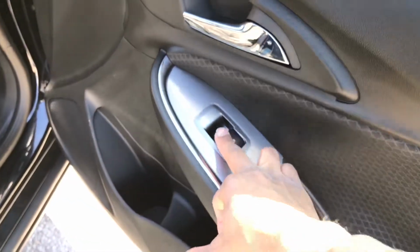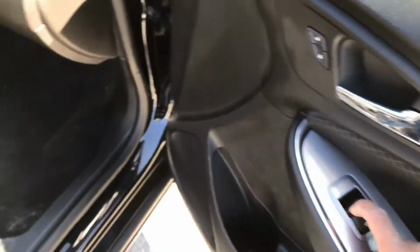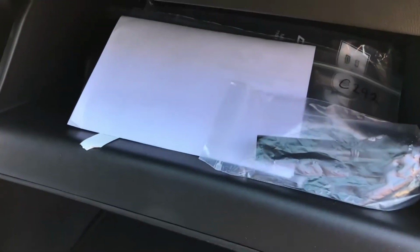Automatic as well on this side. Automatic down, but not automatic up. Hold it. Power adjustments. Glove box is sort of average. Nothing really spectacular about that.